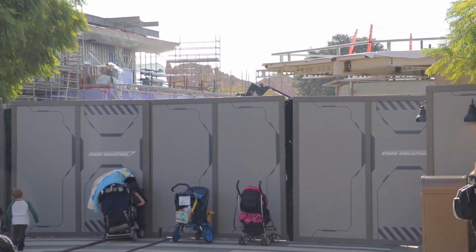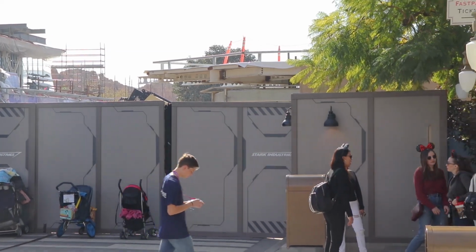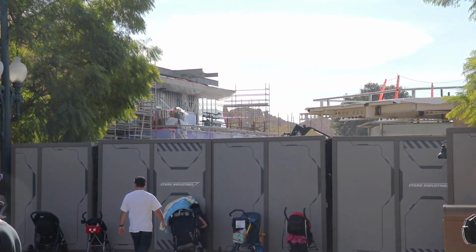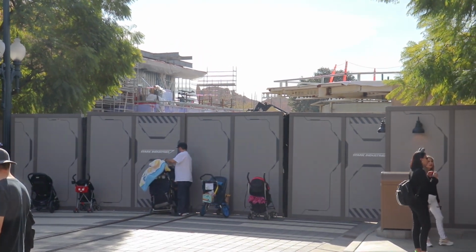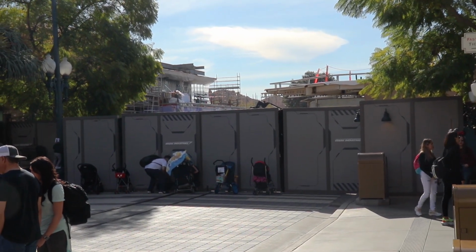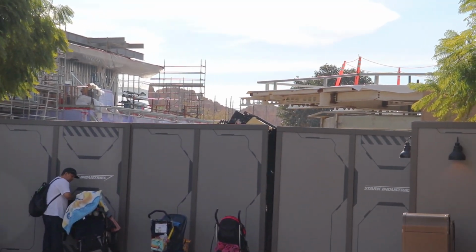So that's concerning. I mean, then again, it is just a restaurant, so it won't be too hard to put it up compared to the Quinjet attraction, which isn't opening until next year. But I mean, they still have to get the facade looking all pretty and everything. So I don't know. It's really weird. They're moving along fast right now, but at the same time, if they're gonna try to get this open by summer of this year, who knows?